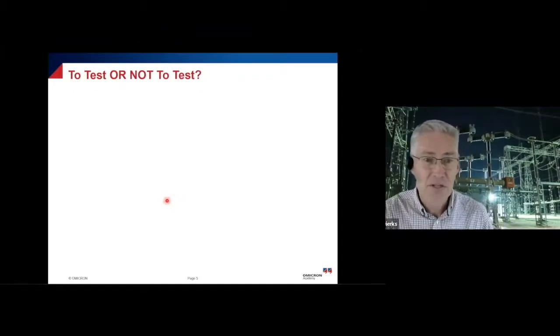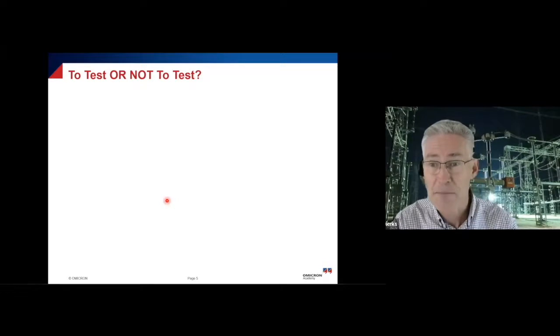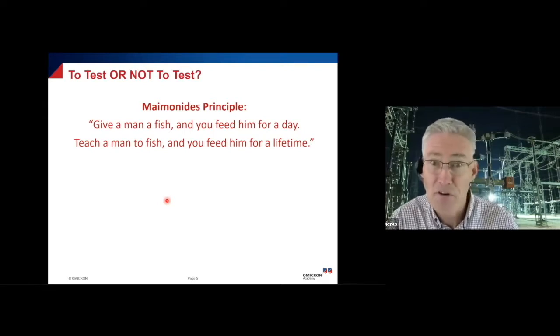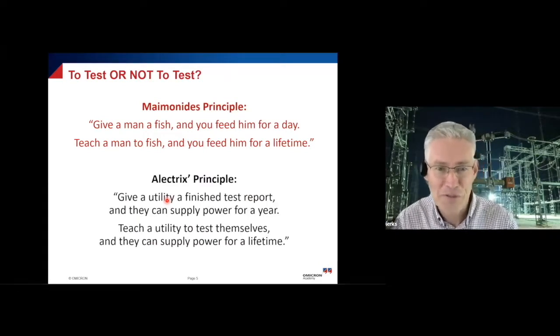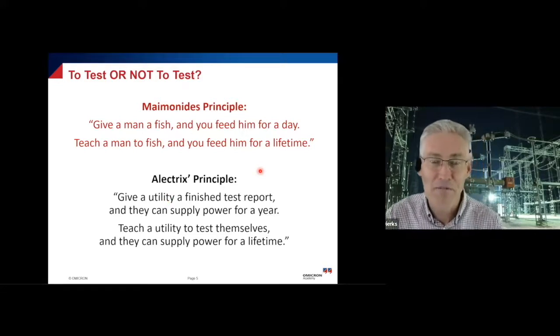Okay, and then the other question that comes to the question of whether to test or not to test is actually based on a principle that Maimonides put forward: give a man a fish and you feed him for a day. Teach a man to fish and you will feed him for a lifetime. And I've converted that a little bit to what I call the electrics principle. Give a utility a finished test report and they can supply power for a year. Teach a utility to test themselves and they can supply power for a lifetime.